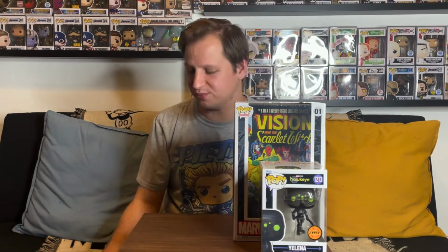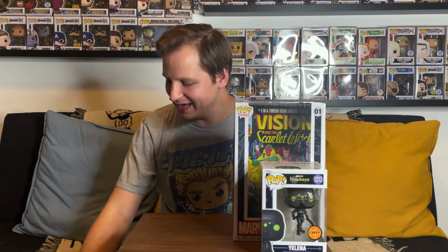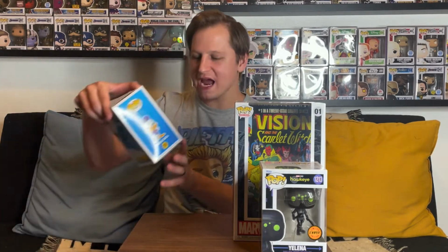But today I came across something that I was really surprised that they had, and it was actually this brand new Donald Duck Funko Pop.